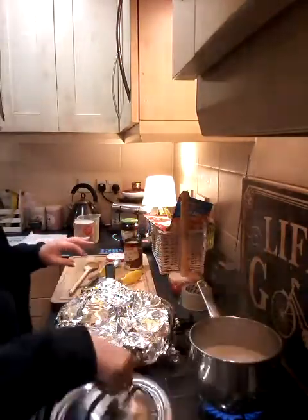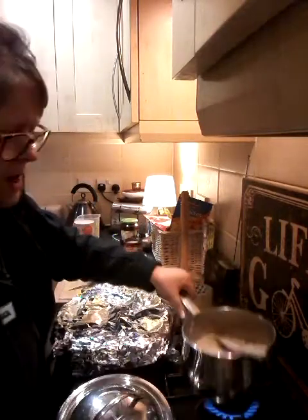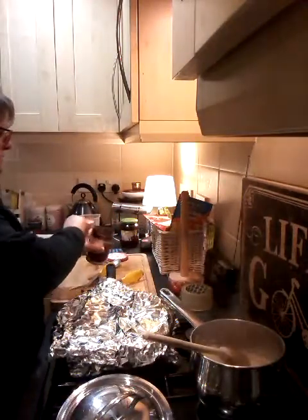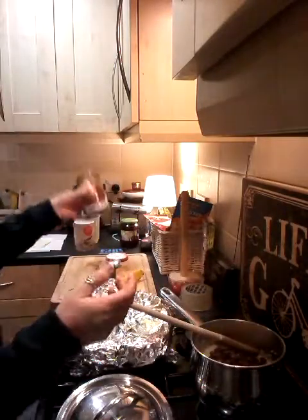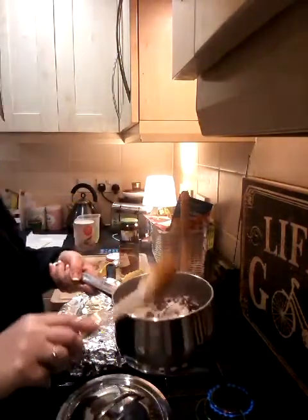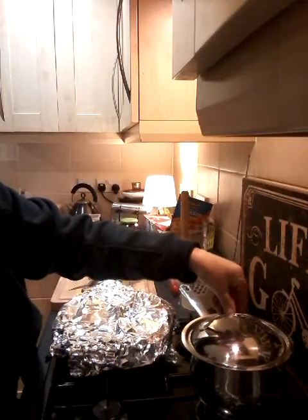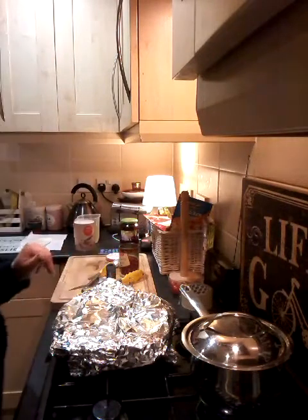Right, so my rice has now come to the boil, as you can see, and I'm just going to turn that right down. And now I'm going to, I don't know if this is the way to do it, but this is the way I do it. I'm just going to add my whole can of drained red kidney beans into my rice. Stir that through. Put the lid on. Put it back on that very low heat. And leave it for 20 minutes and it should be all ready and lovely. So I'll come back soon.